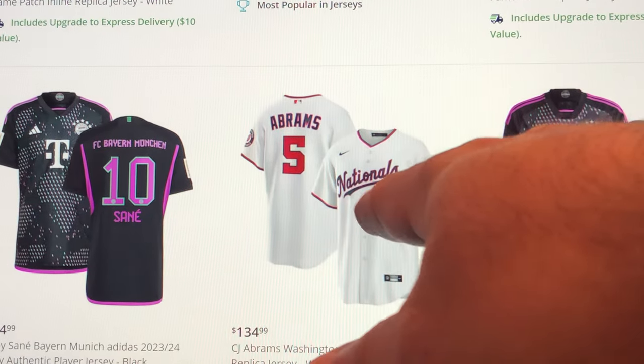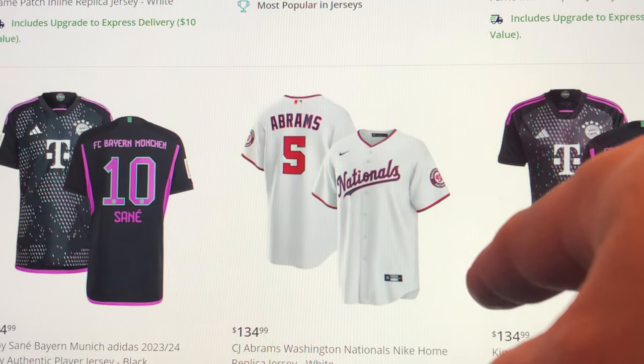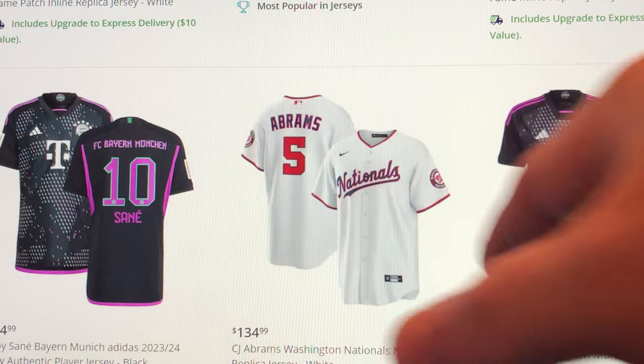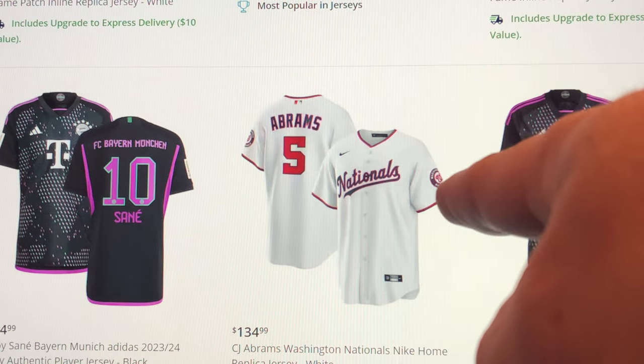And here's another example. So the Nationals have their alternate logo on the sleeve. So for the replica jerseys, you can get that with that too.